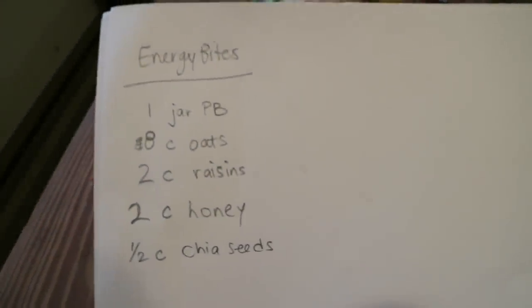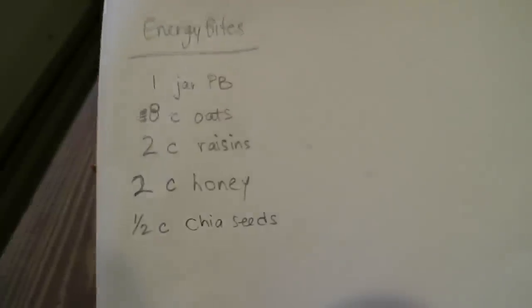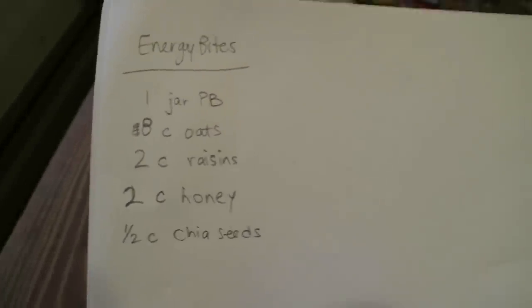So there you go. And like I said, you just adjust the recipes with whatever you have on hand. If you had some more things to add to it, nuts would be good in there too. Nuts, shredded coconut, different types of dried fruit, chocolate chips, whatever you had on hand.